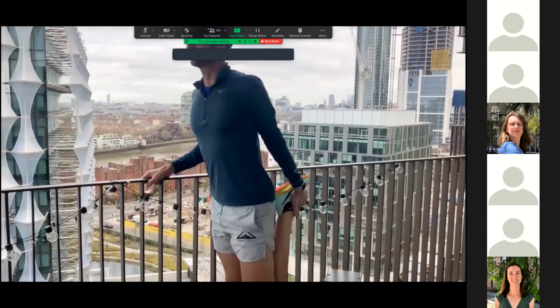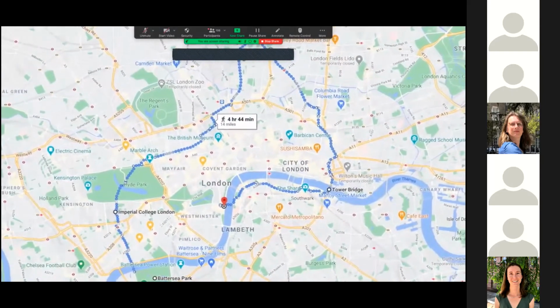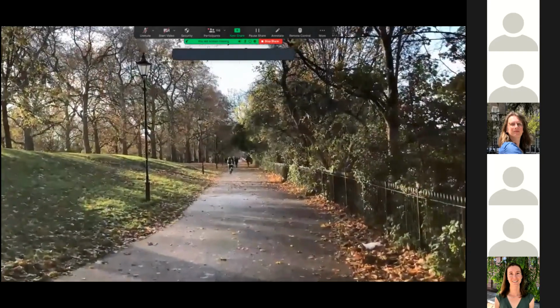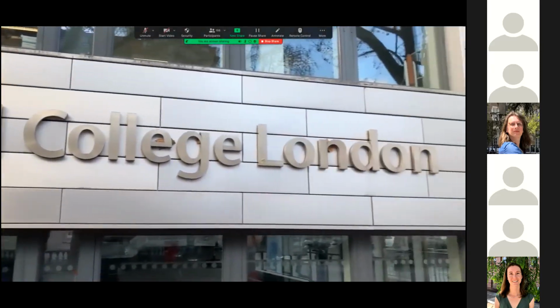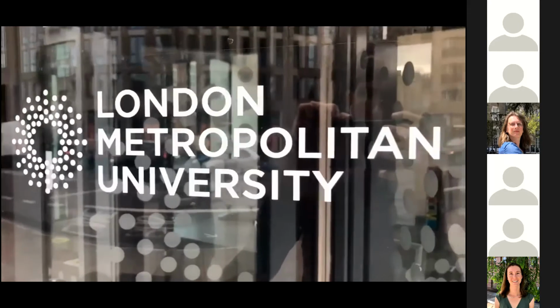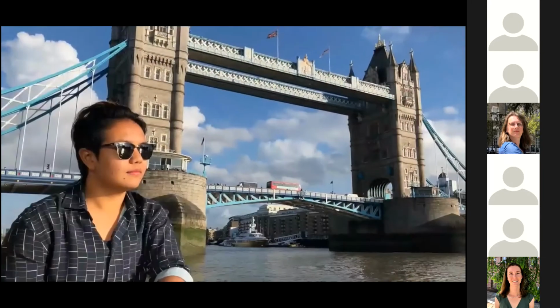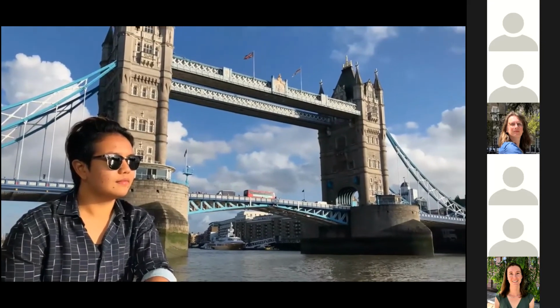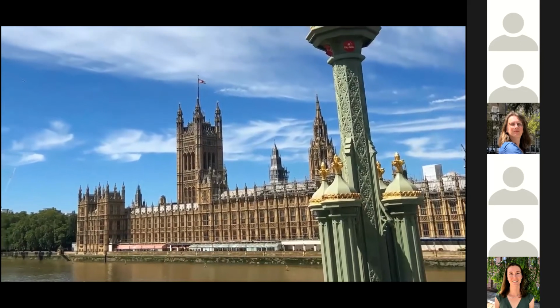I've mapped out a 14-mile or 22.5k route that will first take us from Battersea Park to Imperial College London, home of our summer specialty program. We'll then run across the center of the city to London Metropolitan University, where our summer, semester-long, and year-long partnership programs take place. And to conclude, I'll highlight what London has to offer as we cross Tower Bridge and finish at the Palace of Westminster.